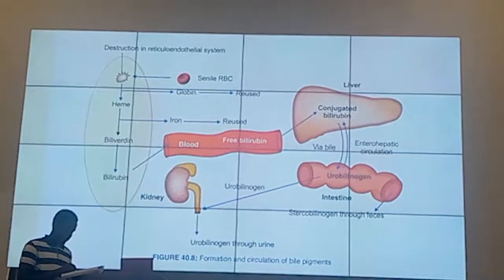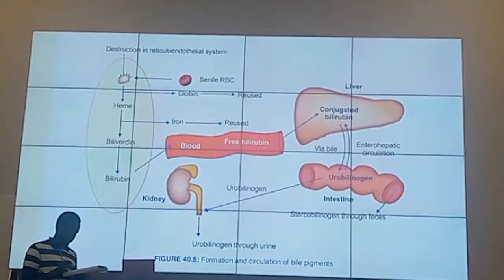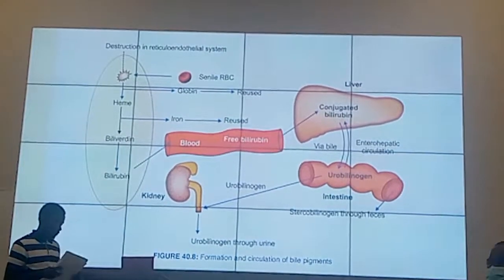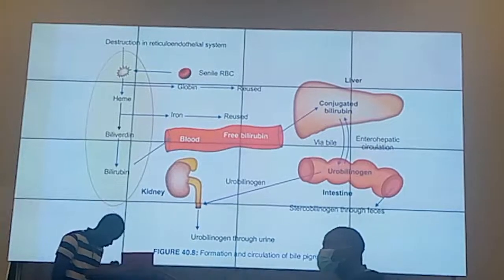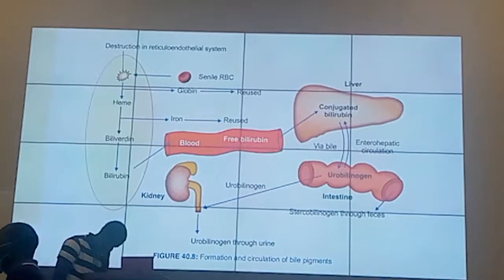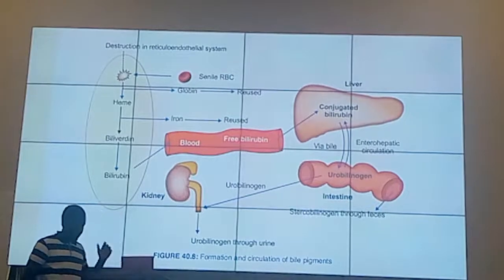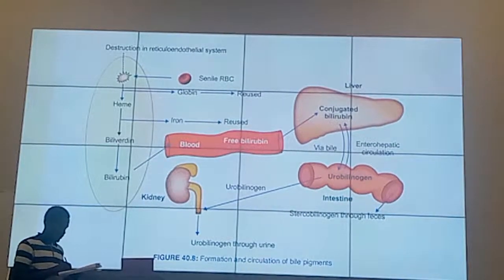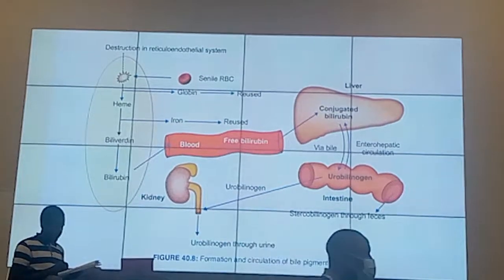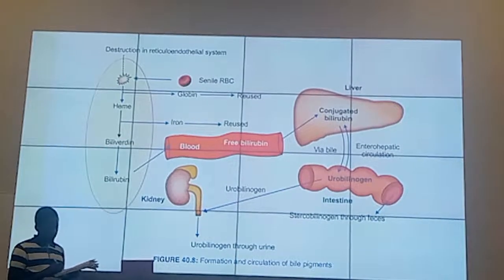You will read later in the books that, depending on which book you read, most of the books will tell you that the majority of the bile salts, almost 90% of bile salts, are reabsorbed and they go back to the liver. And this reabsorption is what we call enterohepatic circulation. This is important because it helps with the continued production of bile. Now, why is this continued production of bile so important? Because there is a substance in the body which is called cholesterol.